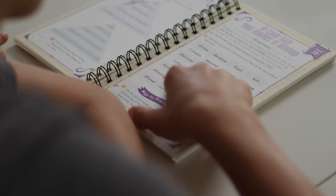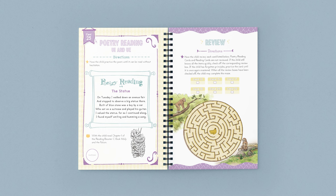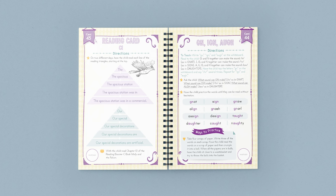Once a card is mastered, have the child select a sticker from the back of the booster cards and place it on the mastered circle at the bottom of the card. Review cards are placed intermittently throughout the set of cards. These beautiful and fun reading booster cards also tell you when to read the Reading Booster C books.